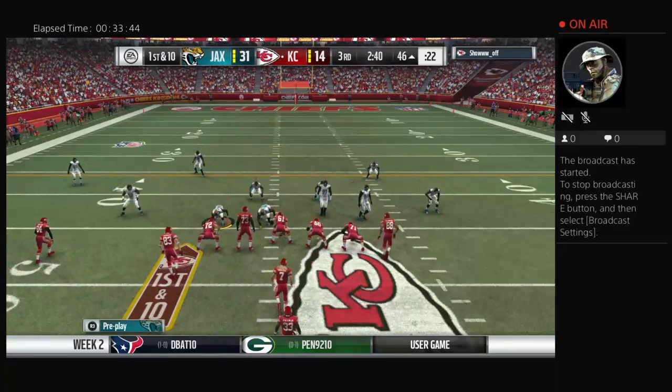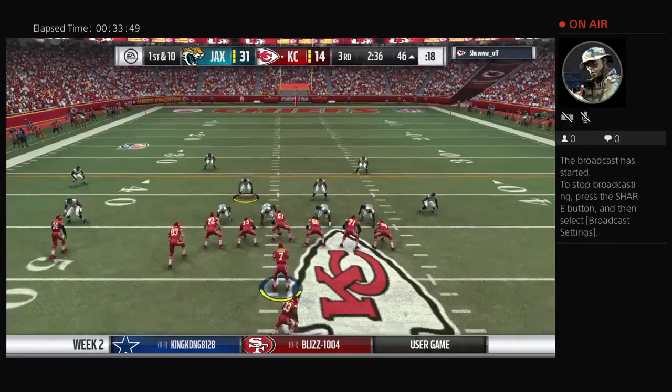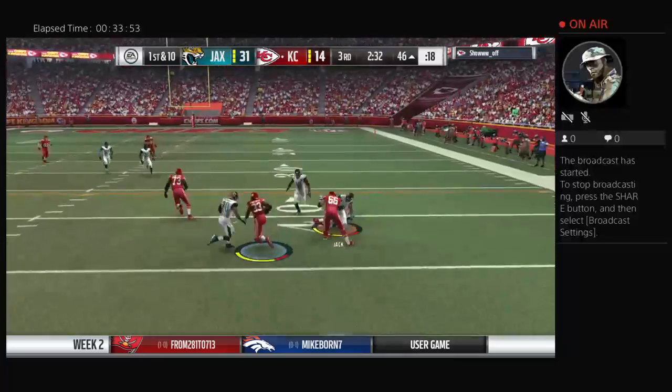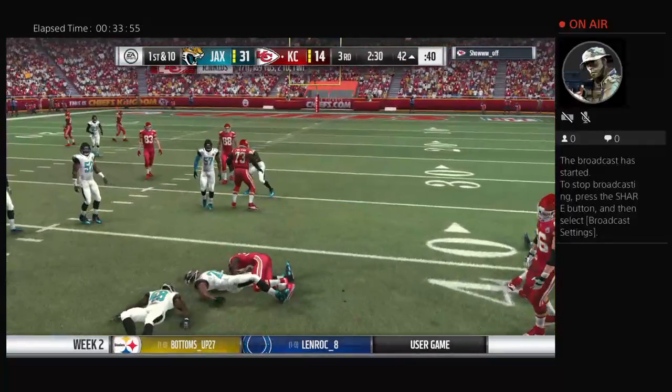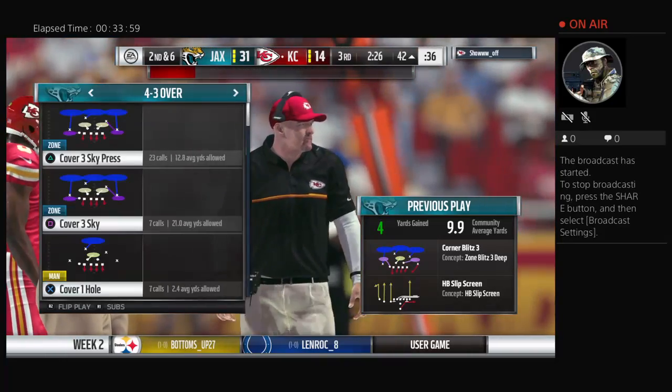Guys, double tight. Another pistol look here. They'll look to throw here on 1st down. They'll set up the screen for Freeman. And this time he's able to take it down to the 42. They'll get 4 there out of the screen, and it's 2nd down.